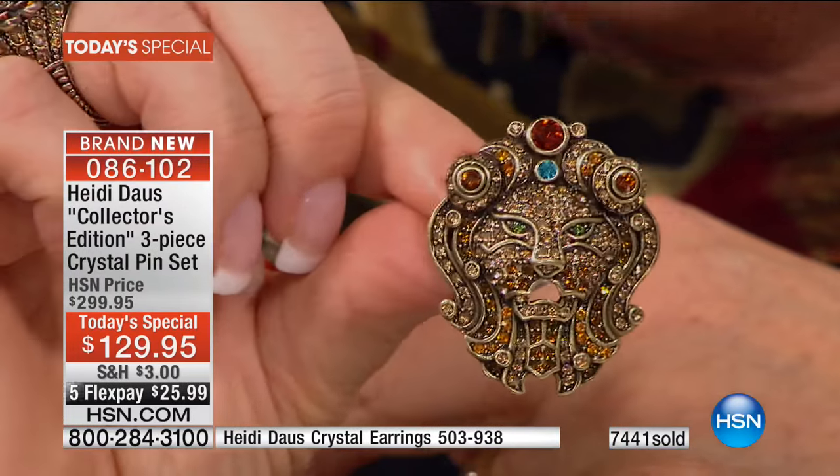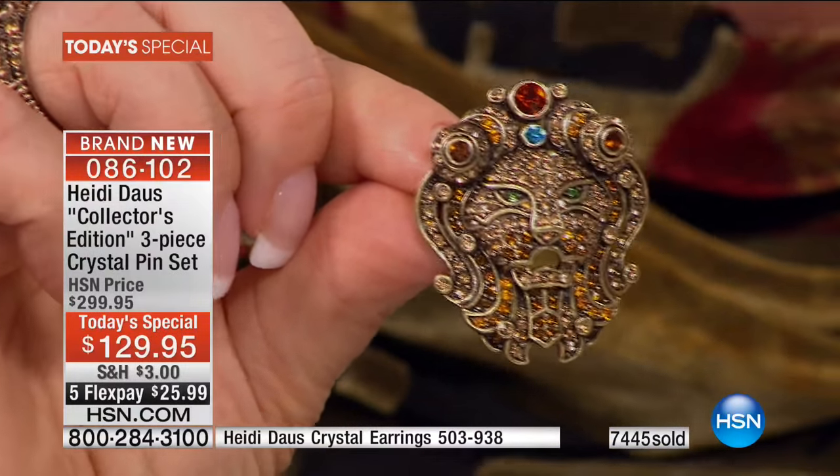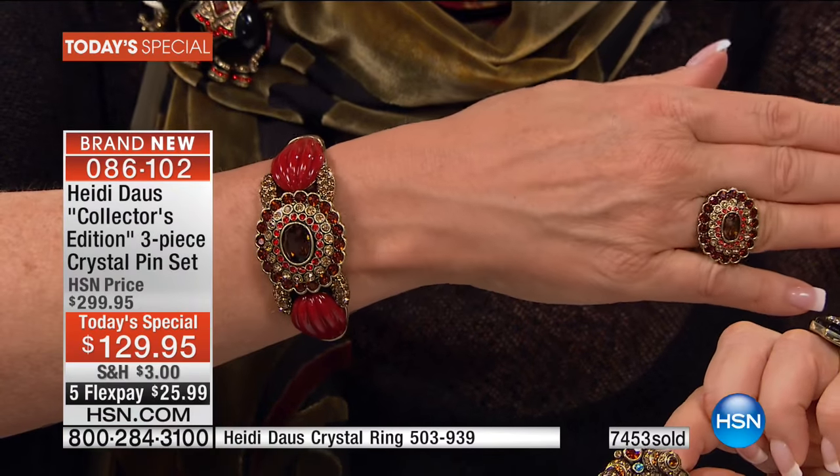Look at that lion. And as Bonnie said, if you've purchased any of our lion, king or queen of the jungle pieces from previous collections, understand that this will work back with your bangles and bracelets you may already have. And boy, oh boy, what a set if you can treat yourself. Look at the ring and look at this bracelet.